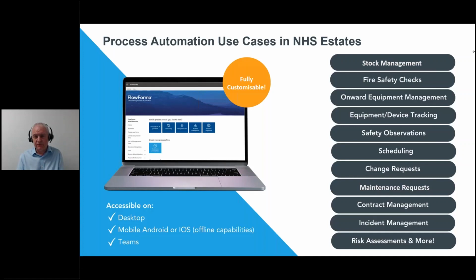The big difference with FlowForma against other systems is these can be tailored to your own specific needs, the specific needs of your hospital and the resources that operate within your hospital, so that you can tailor the process to run most efficiently in your environment.